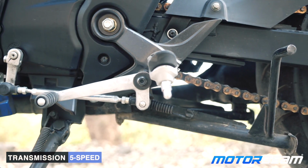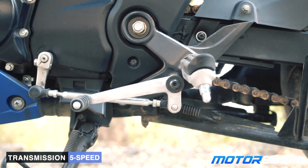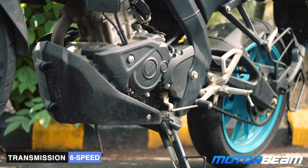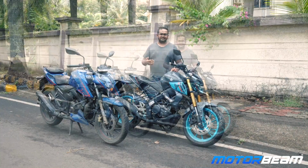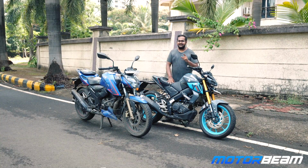I forgot one more thing, that the Apache only gets a 5-speed gearbox. Here you get a 6-speed unit, and just because of that, this one is a lot more friendlier. Although you'll have to keep shifting, this one does give you a better mileage because of that.